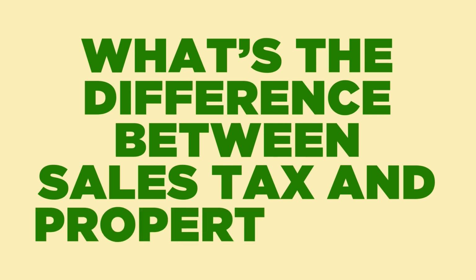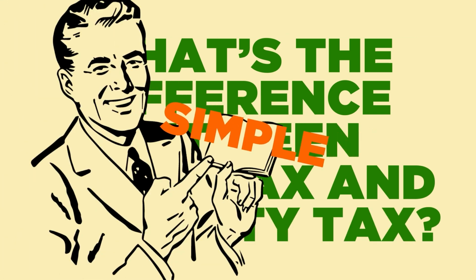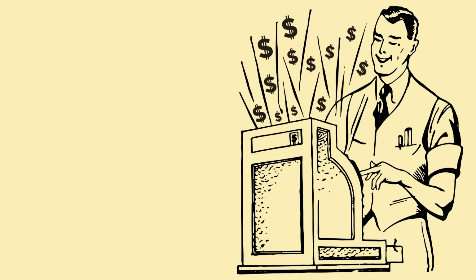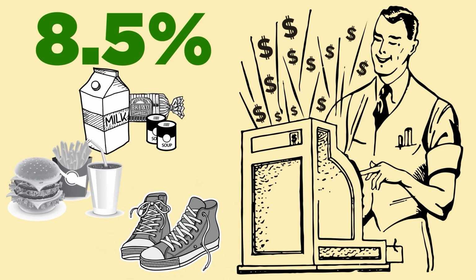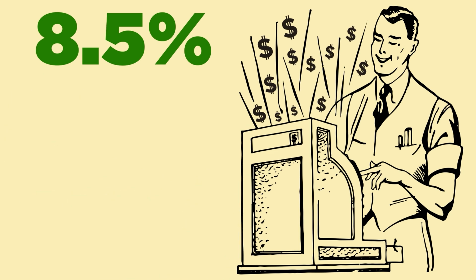Ever wonder what the difference between sales and property taxes are? Well, actually it's pretty simple. The City of Moore collects a sales tax of 8.5% on all physical products sold within the city limits, with some exceptions such as prescription medication.